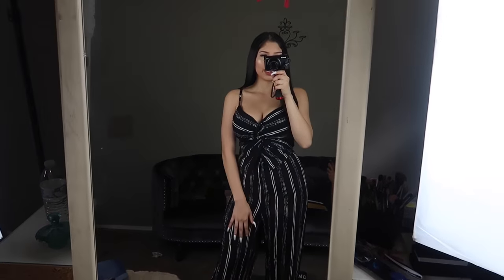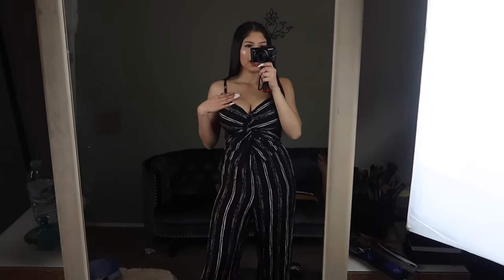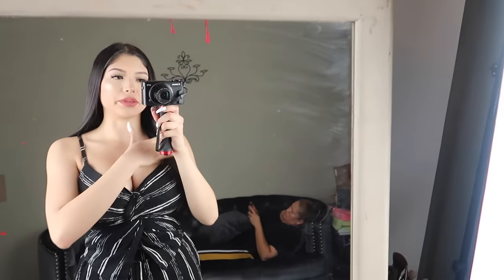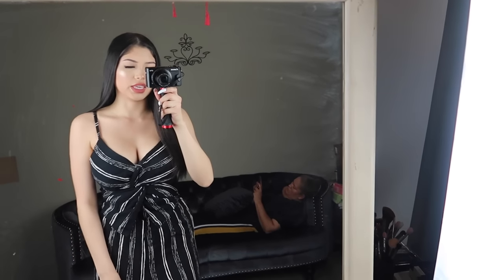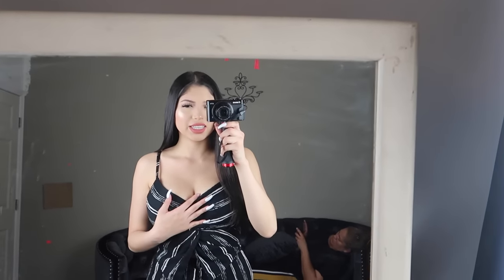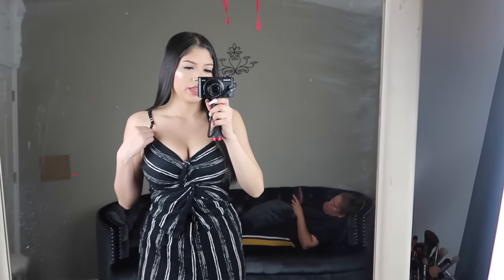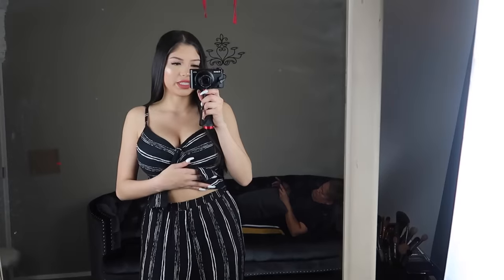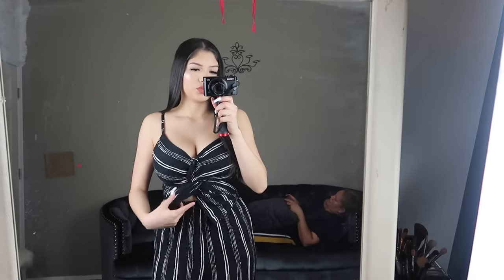It has these striped pants and this super duper cute top. This is in a size medium, and this is called the black white two-piece palazzo striped set, or knotted set, something like that. I'll put it on the screen, but yeah, this is what this one looks like. I wish it showed a little bit more of my stomach, but it's still super duper cute.